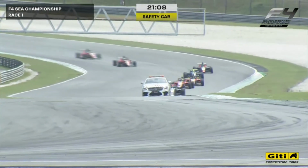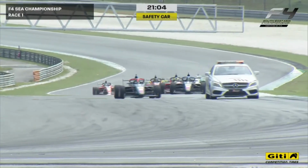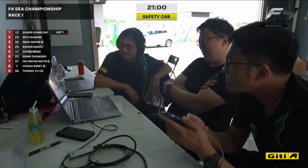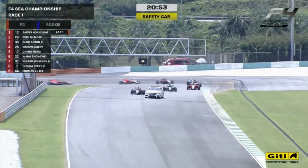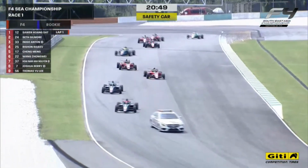We had a rather nasty incident in the previous Malaysian touring car race earlier on, and fortunately everybody is okay and everybody is unhurt, and that is largely down to the incredible response times of the safety teams here in Malaysia. Everybody just gearing themselves up, ready for the start on what is hopefully going to be the end of the second lap of the F4 Southeast Asia Championship.